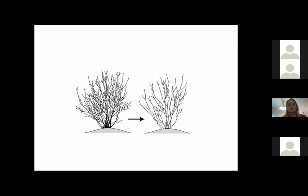But what we want to get to is the diagram on the right, where you have a lot of that twiggy growth removed. You don't have a lot of short stubby growth. You have nice strong shoots, and we're going to talk about weak and strong shoots in a moment. You have nice canopy penetration with the light. You have some separation of the canes. That's what we're shooting for.